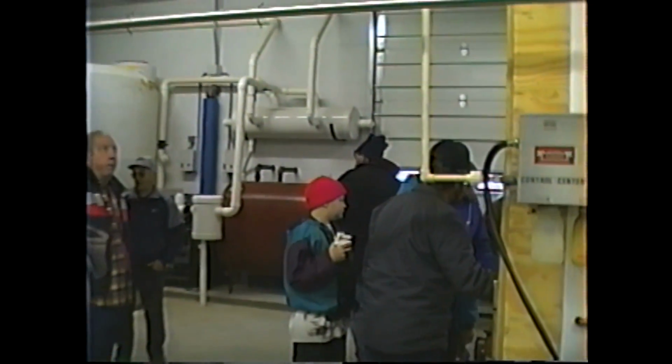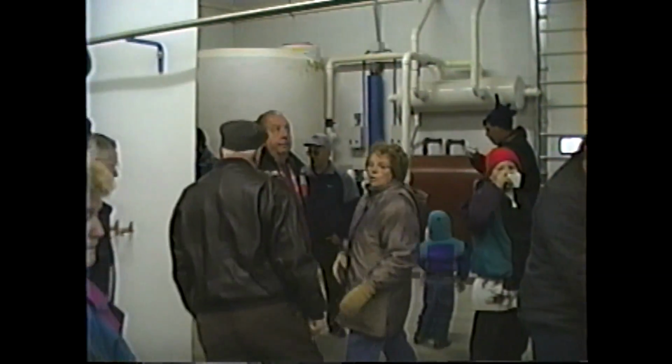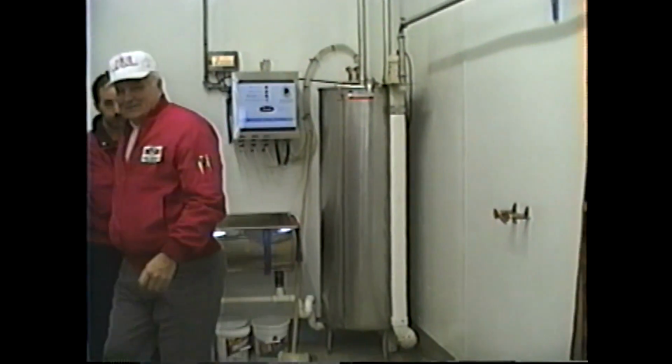And how big is this one? This one's 1,500. We've got another 1,500 we're going to move over for the time being, and then we're going to put the 5,000 in here. Okay. And this is all the milking equipment, or some of the milking equipment, washing equipment that Steve's put in.